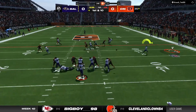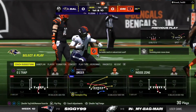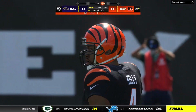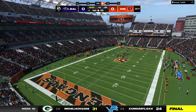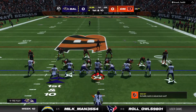On 1st and 10, Logan swinging this out wide here for Cook. And he's taken down but able to slip across the 35. 11 yards there on the first play from scrimmage. Well, this offense will definitely utilize him as a weapon out of the backfield because he was close to 100 yards receiving a week ago. So they will try to get him the football in space as they did right there. So from the 36 now, 1st and 10.